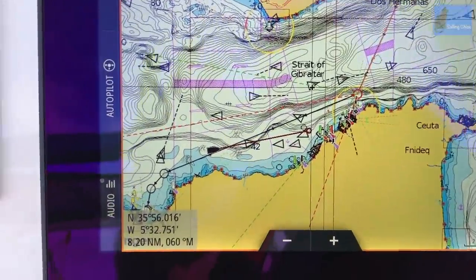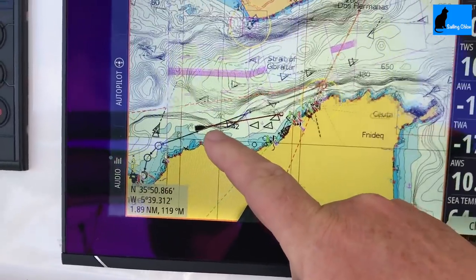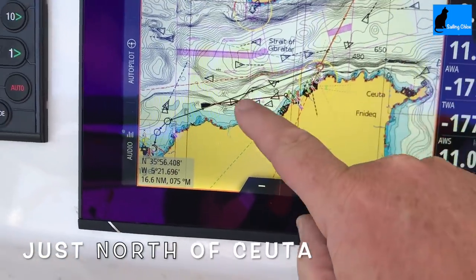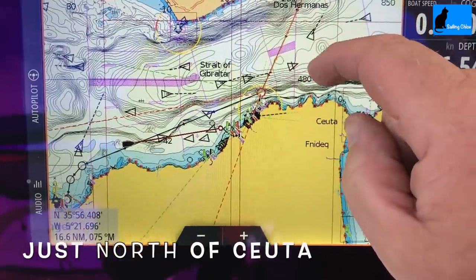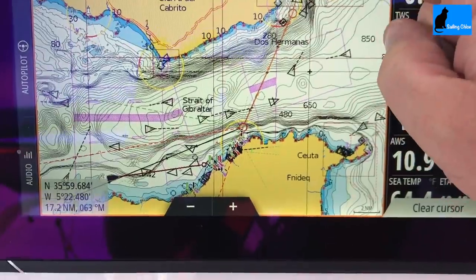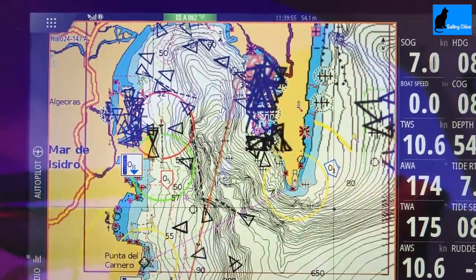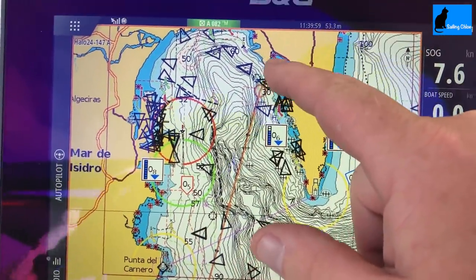So here we are on BNG. We are here and we're going to come across to just south of Ceuta here, following the coast to catch that free ride of the current. And then we're going to go north up into Gibraltar here. There's the Gibraltar Rock. And we're actually going to go in a marina in Spain, just north of Gibraltar. We've heard it's a better marina.